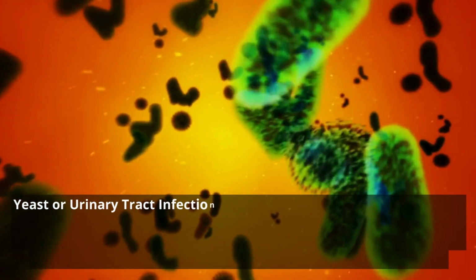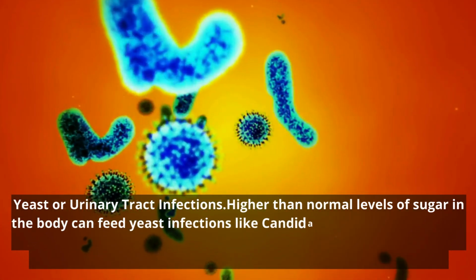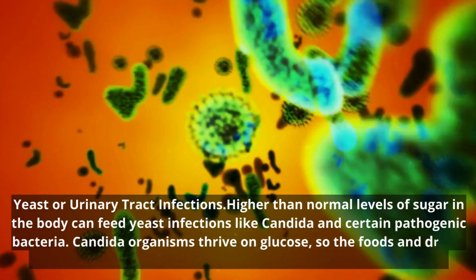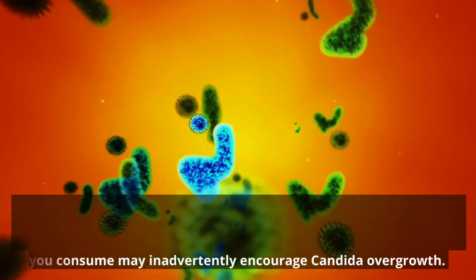Yeast or urinary tract infections. Higher than normal levels of sugar in the body can feed yeast infections like Candida and certain pathogenic bacteria. Candida organisms thrive on glucose, so the foods and drinks you consume may inadvertently encourage Candida overgrowth.